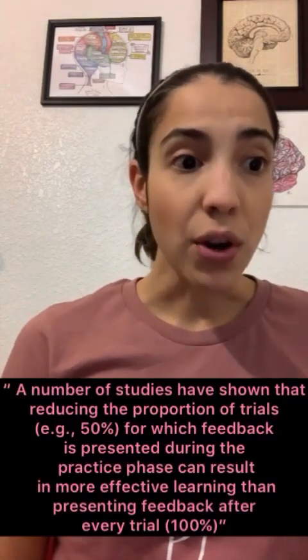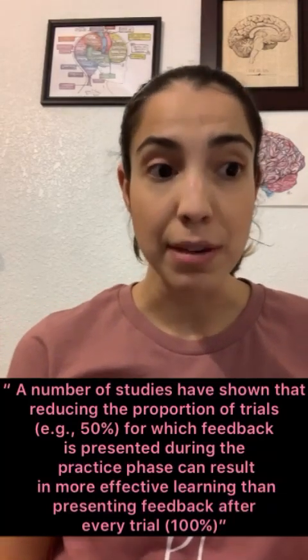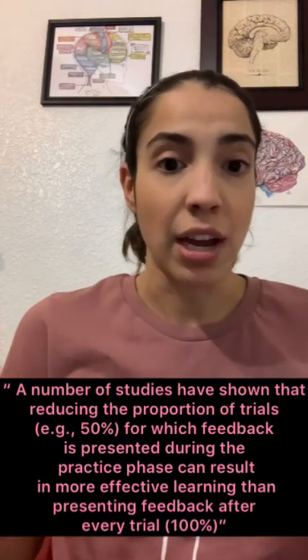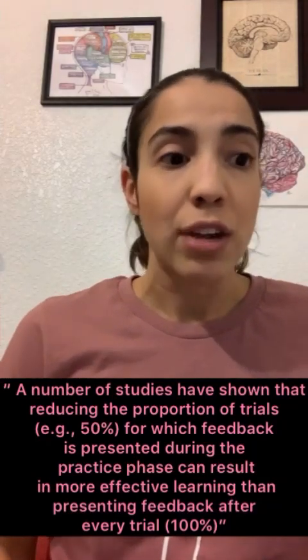Now, we're supposed to give feedback at the beginning of learning a motor skill, when we're guiding them through the learning. But then we're supposed to do something called fading feedback. That's literally as it says: we start to fade the feedback as they start getting better, okay? In general, a number of studies have shown that during the practice phase, reducing feedback slowly, right? You're not going to do it from one moment to the other. Fading the feedback can result in more effective learning than presenting feedback after every trial, okay?